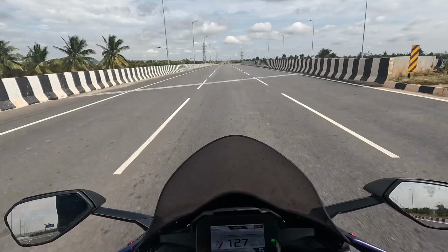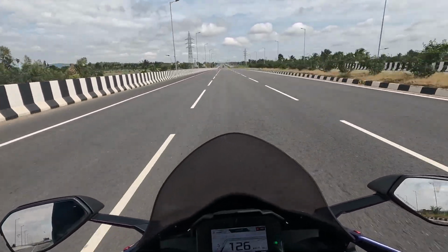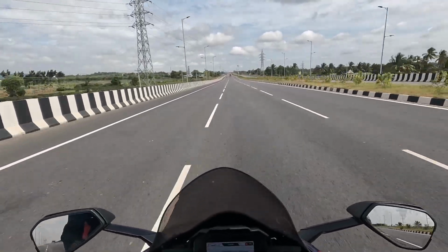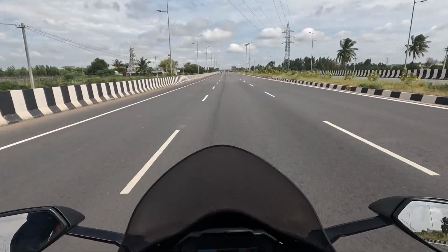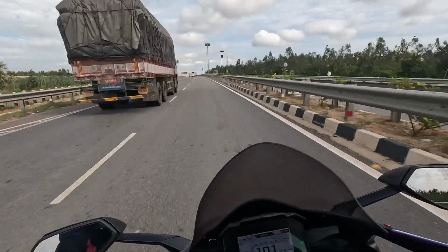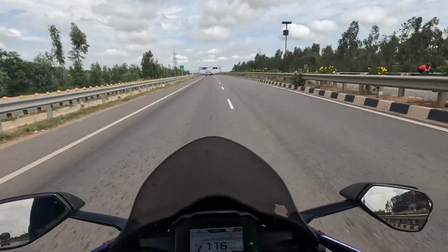But the V4s have a lot of character, the madness. They make you feel like a superhero, the way the bike just pulls. There's a lot of thrust and character in the V4 engines. It's so engaging and so enjoyable. Once you get addicted to the V4, it's really hard to go back to the inline 4s.